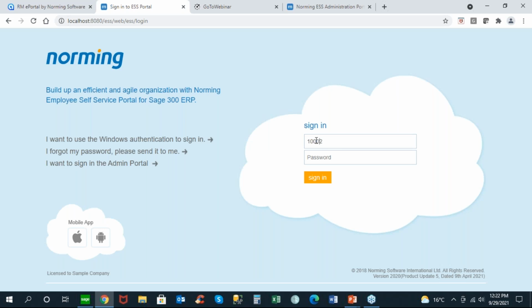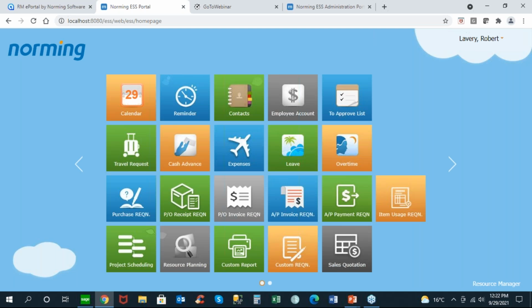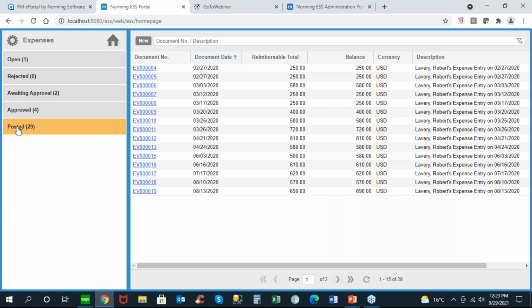So if I log in incorrectly, I can either use an employee name or number, and I don't have the appropriate password, then it will not allow me to log into the system. It will also verify the company that I want to be recording these expenses against. And as part of the back office configuration, you assign employees to the various Sage 300 companies that you've got configured. When I log into the system, I can see historical information about previous expense reports that I've submitted.